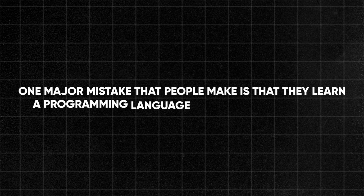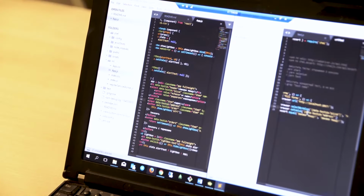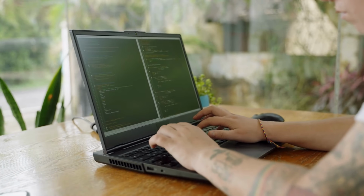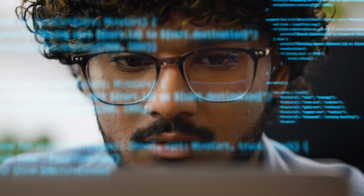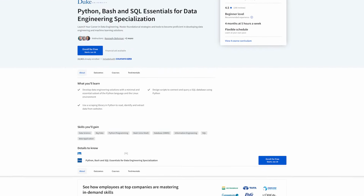One major mistake that people make when they learn a programming language is that they learn it for a general use case. But for example, when it comes to Python, there's so much that you can learn. You can use Python to literally build anything. It's super versatile. So if you focus on the data engineering aspect, then you should specifically learn Python for data engineering. Specialization is really the key to success, and you don't have time to learn everything about Python. So I really appreciate that there are courses that actually specialize and focus on the skills that you want to learn.